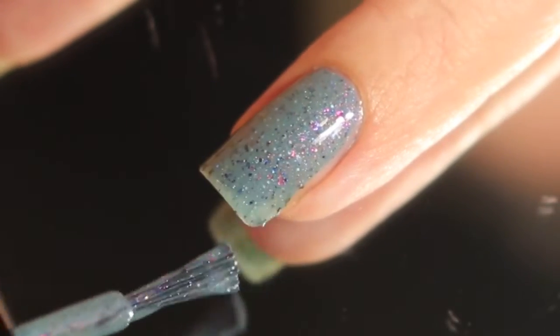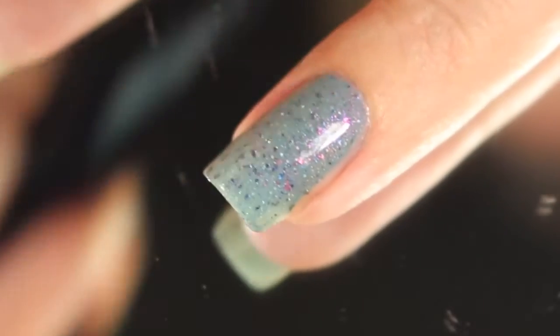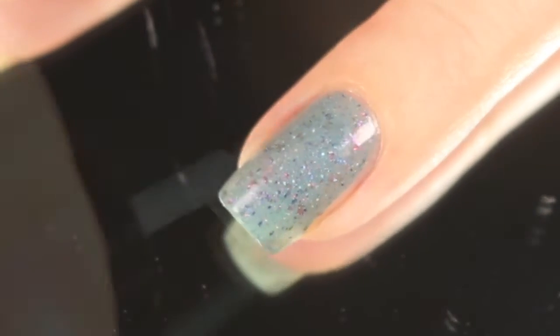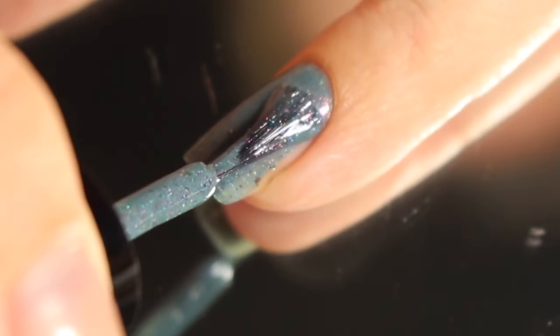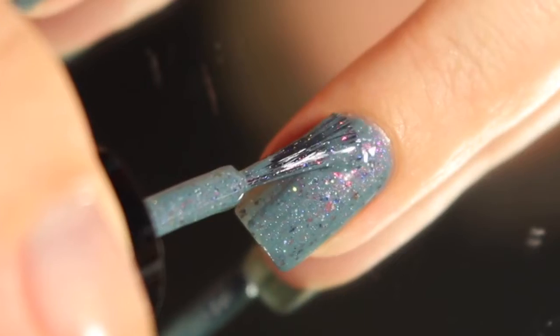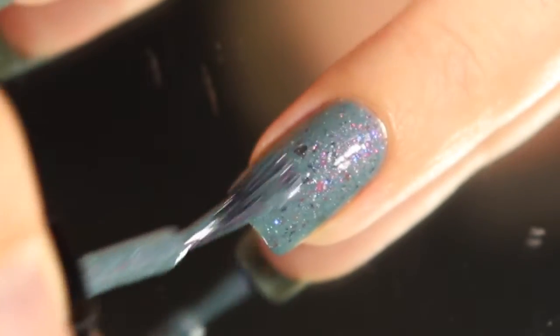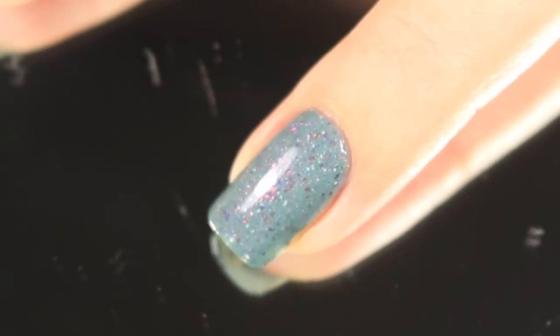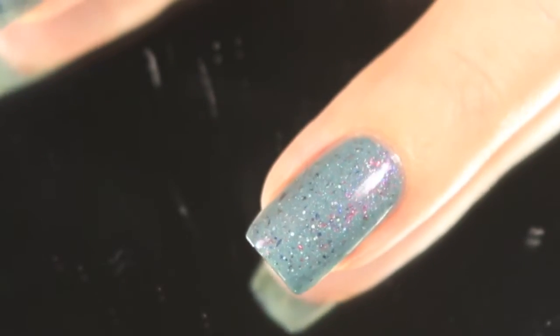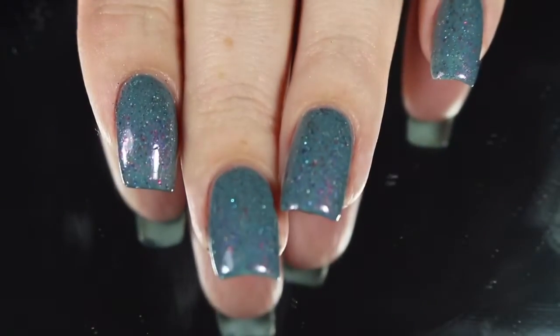This first coat did go on a little bit sheer, but it does make for a nice even base. So I'm going to go ahead and let that dry down and then show you how it built up for me with that second coat. 2 coats bring this polish completely opaque with no issues at all. Again, not a lot of texture going on, but it does dry down slightly dull, so you are going to want to go in with your favorite glossy top coat. It does have a ton of those flakes in there though, so if you want to go in with a matte top coat, it's really going to bring those to the forefront.